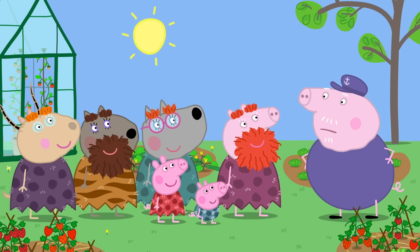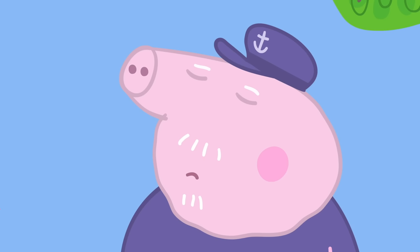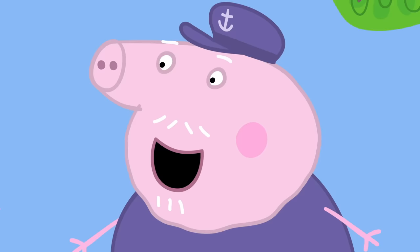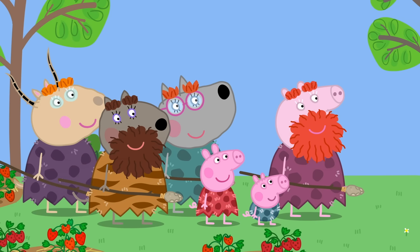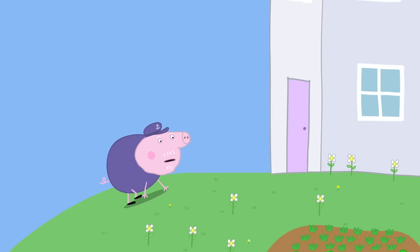I suppose we could chase woolly mammoths. Good idea. But there aren't any woolly mammoths now. Grandpa Pig can be a woolly mammoth. Yes! Oh, all right. If it keeps you away from my strawberries. Thank you, Grandpa Pig. You run and we will chase you. Okay. Ho ho! I'm a woolly mammoth. We're coming to get you. You'll never get me. Yes, we will. Got you.